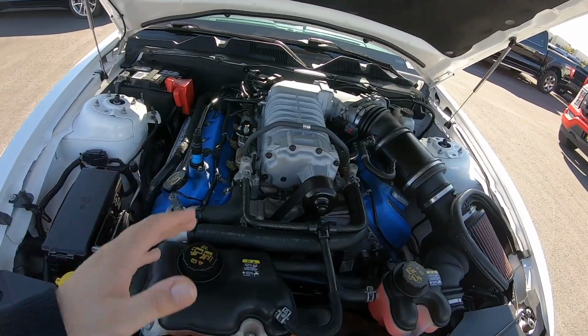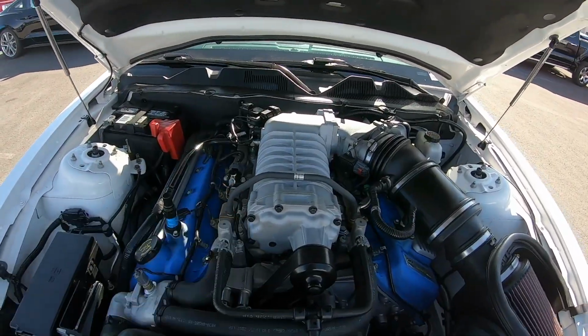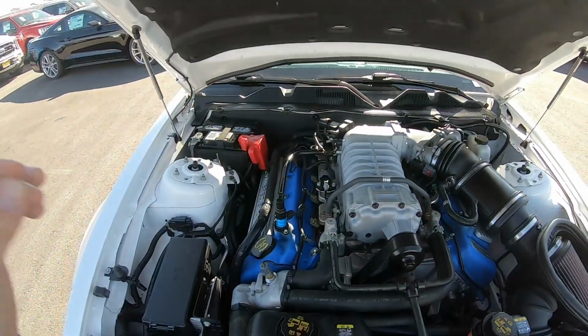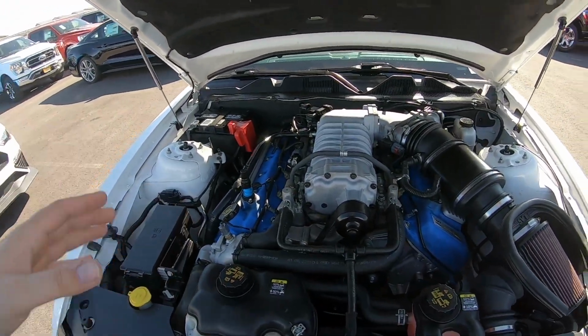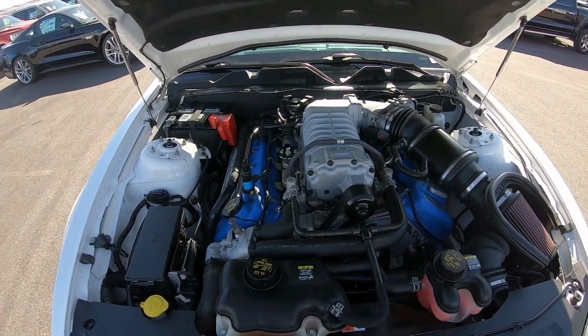It's got to be this beautiful motor. This is a 5.4 liter supercharged V8. Of course, you guys can see the massive supercharger. And this one is actually built by SVT. So in 2013, Shelby started building them, and it became a 5.8 liter supercharged V8. At that point, making 650 horsepower.